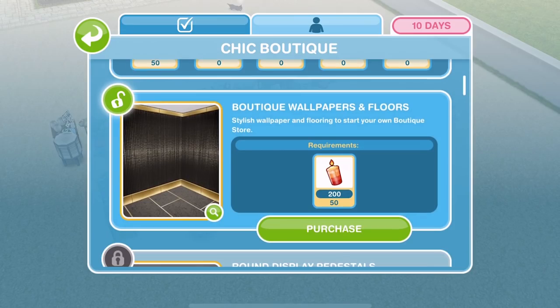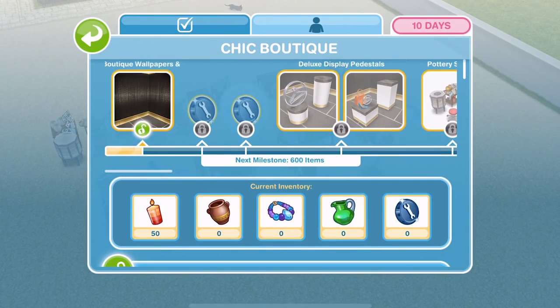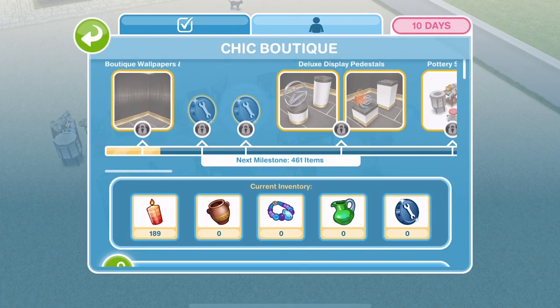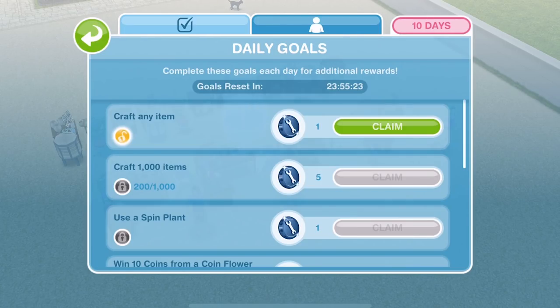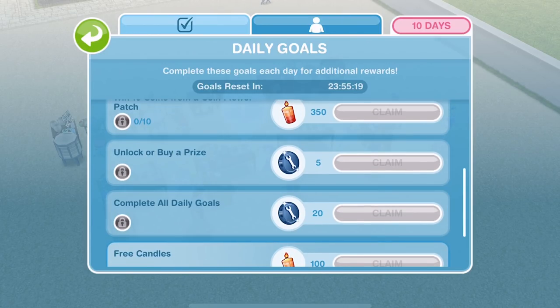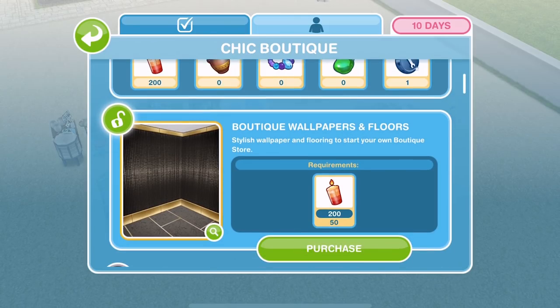And here we go. Here is our Chic Boutique tab with everything going on, so we can take a look at the prizes. So I'm sure by now that we have all seen how this works out. We have the daily goals on one of the tabs at the top, and then we have our progress bar. The daily goals are definitely something you want to be coming in and doing. I would say more so for the constructor coins than anything else. Completing all daily goals is 20, so yeah, definitely want to be coming in for that. Let's check out the prizes.